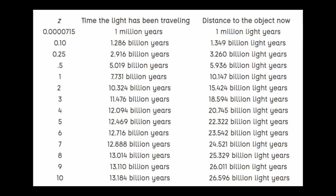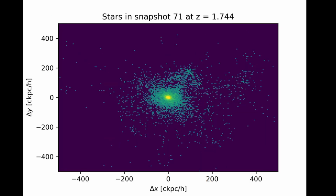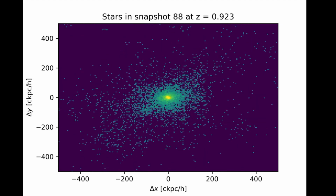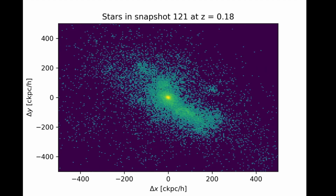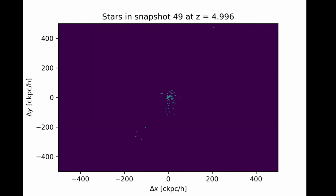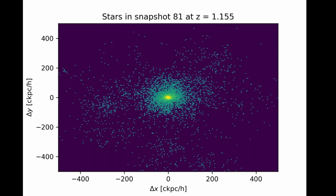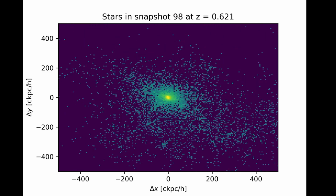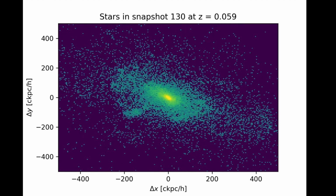From a redshift of 10 to 0, there are 103 snapshots shown in the animation, and each snapshot refers to a specific redshift. Here, each green dot corresponds to a star, with higher density regions shown in yellow. They begin as a collection of gravitationally bound stars that undergo minor mergers to create a spiral galaxy. This galaxy continues to experience a few minor mergers before undergoing major merging and becoming a large elliptical, as seen in the last few snapshots.